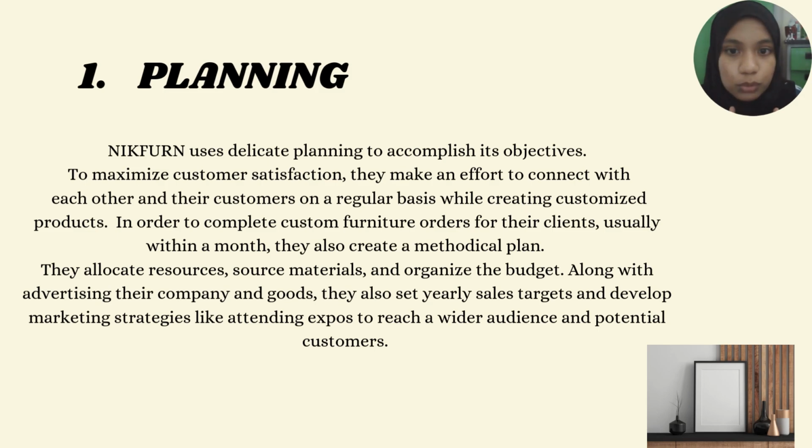To complete the custom furniture, they usually have a 1 month period to make the product and deliver it. Within 1 month, they have a specific plan for each production stage, and they also allocate resources, source materials, and organize the budget so that the material cost will not exceed the budget. If they exceed the budget, they will discuss and then choose the best option to handle it.